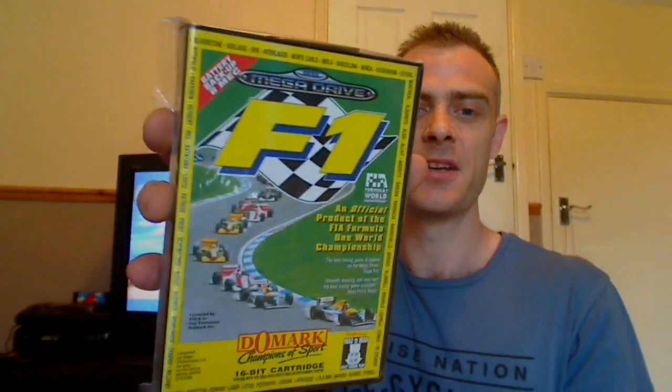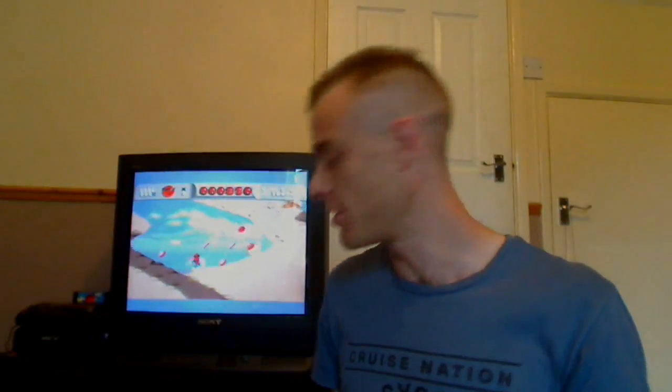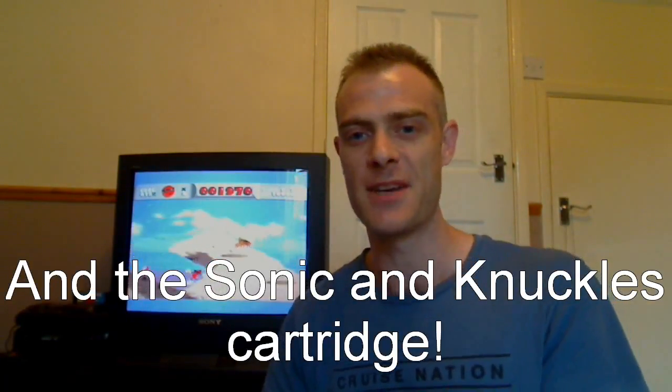And the last one I've been keeping from the car boot sale was F1, which is not a bad game. I actually think I prefer Super Monaco GP, but all the same, still keeping this one in nice condition. So there were 4 games that I picked up from the car boot sale that I'm keeping, as well as the Legion Enforcers box set, which I've also kept, but that's in my games cupboard, so I can't be bothered to get that out.